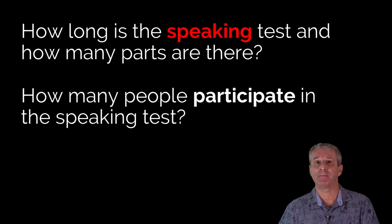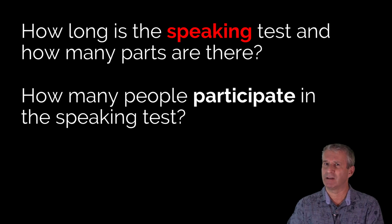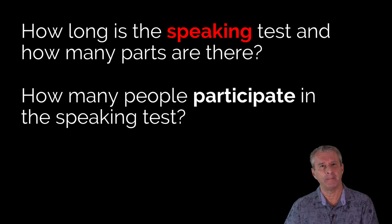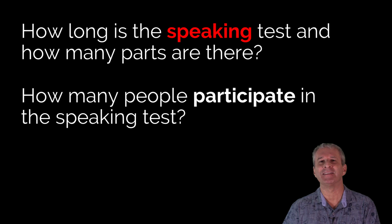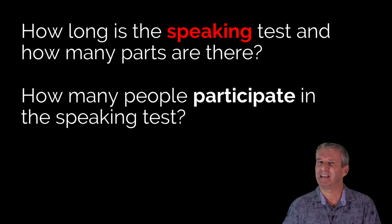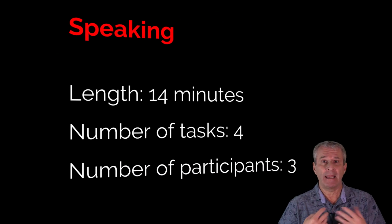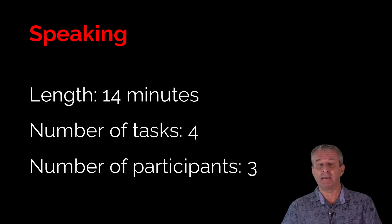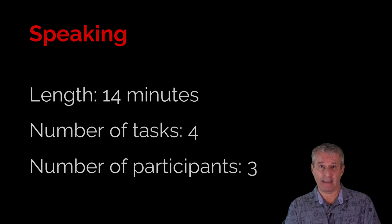Now, how long is the speaking test and how many parts are there? And how many people participate in the speaking test? The speaking. Many people get nervous when they have to speak, but it doesn't have to be difficult. It lasts for 14 minutes and there are 4 parts, 4 sections to the speaking, and there are 3 participants in the speaking test. 2 candidates and 1 examiner. So that's briefly what the B2 First exam looks like.